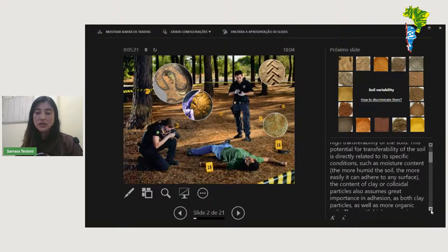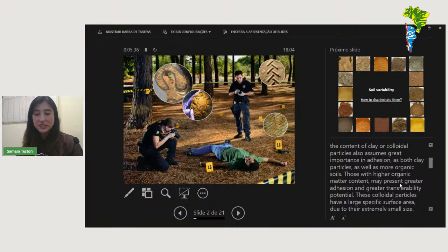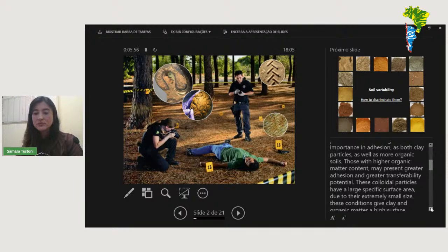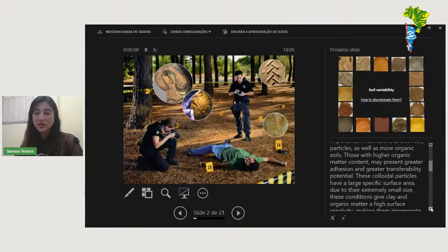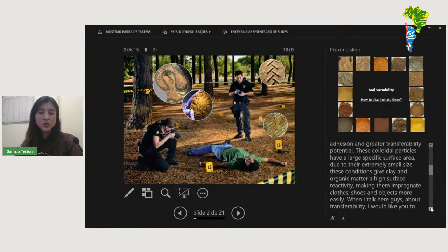The content of clay or colloidal particles have a great importance as well, particularly in adhesion of these particles. So those particles with a reduced size and a higher organic matter content may present greater adhesion and great transferability potential. These colloidal particles, such as clay and organic matter, have a large specific surface area due to their extremely small size. These conditions give clay and organic matter a high surface reactivity, making them impregnate clothes, shoes, and objects more easily, as you can see in this image.